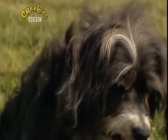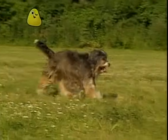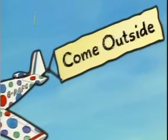Look down, look all around. Up in the air or on the ground. Come for a walk, come for a ride. There's so much to see, so come outside.